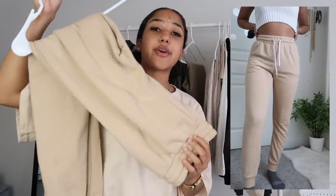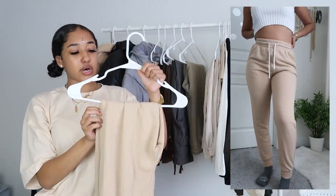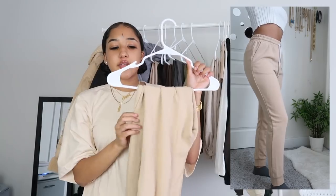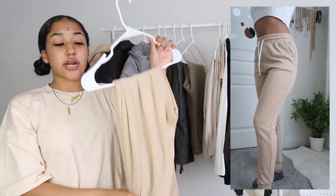And then I have this pair of joggers. It's basically the same color, but these are actual cotton joggers, and they're really fitted at the bottom. I wish I got these in a size larger, but these are kind of the same color pants, except I wanted to give y'all an alternative to Amazon if you don't shop there. These are from Forever 21. I can try to link them below, but I got these a while back. Y'all will see how they fit on.